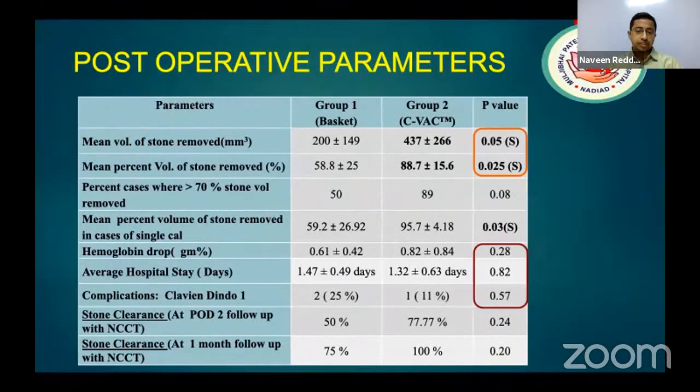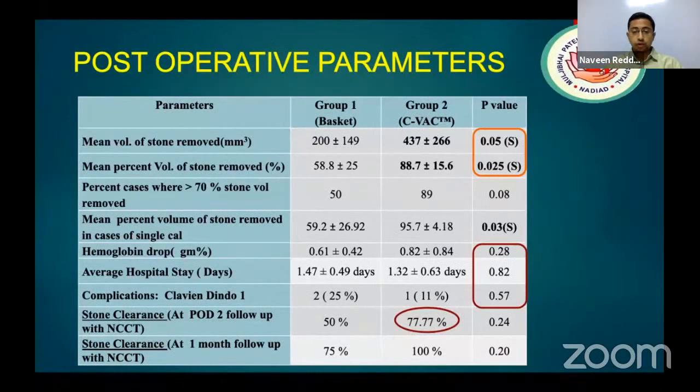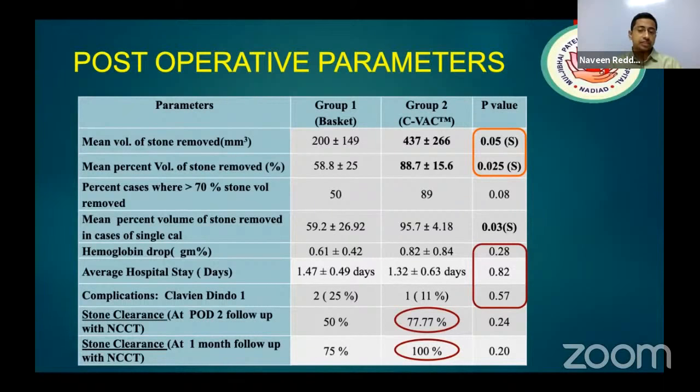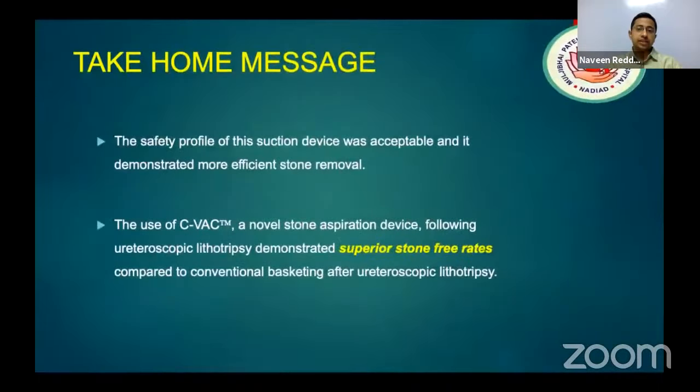Seventy-seven percent of patients in the CVAC arm achieved complete stone clearance on postoperative day 2 itself, confirmed with plain CT KUB, as against 50% of patients in the basket arm. In contrast, 100% of patients randomized to the CVAC arm achieved total stone clearance at one month of follow-up, confirmed with plain CT KUB, as against 75% of patients in the basket arm. To conclude, the safety profile of the CVAC device was acceptable and it demonstrated more efficient stone removal. The use of the CVAC device demonstrated a superior stone-free rate compared to conventional basketing after ureteroscopic lithotripsy. Thank you.